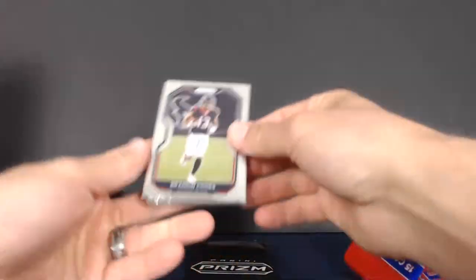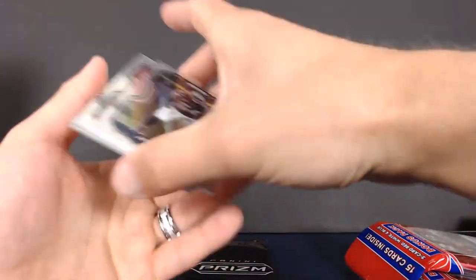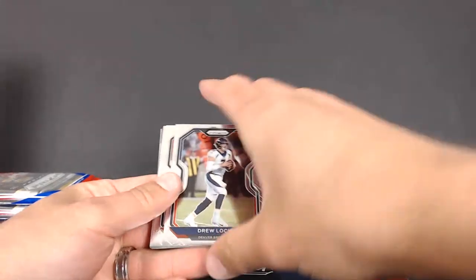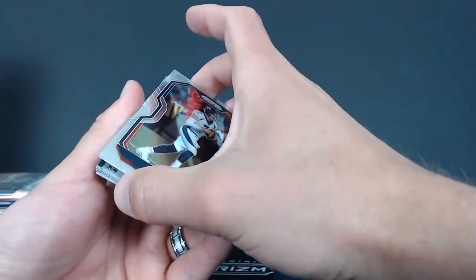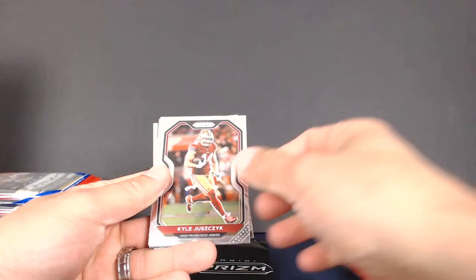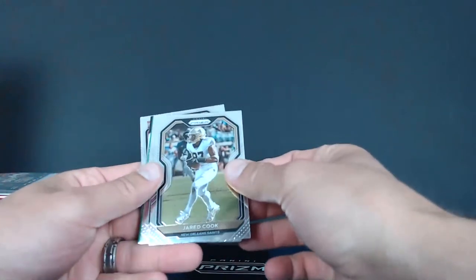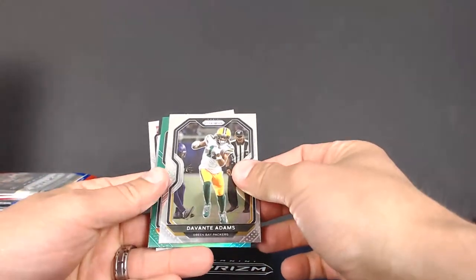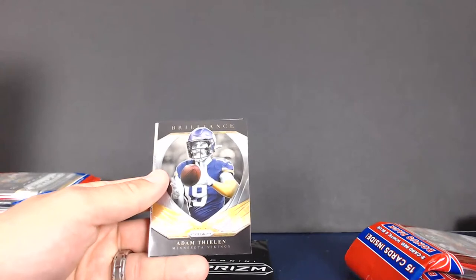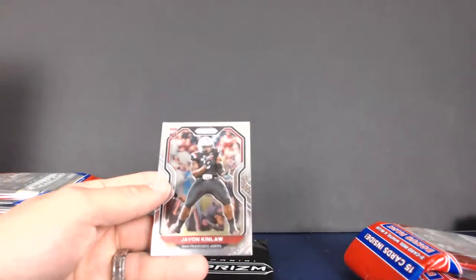All right, we got a Brandin Cooks, Jordan Jenkins, Kenny Moore, Jalen Smith. Nice. Stuck together. Got a Drew Lock. Zach Ertz. Kyle Juszczyk. Jared Cook. Davante Adams. And our green is going to be a Sammy Watkins. And then we got an Adam Thielen behind it. Yeah, I think he went to Baltimore. And we got a Niner. Come on, B.I.U.K. It's going to be a Javon Kinlaw.